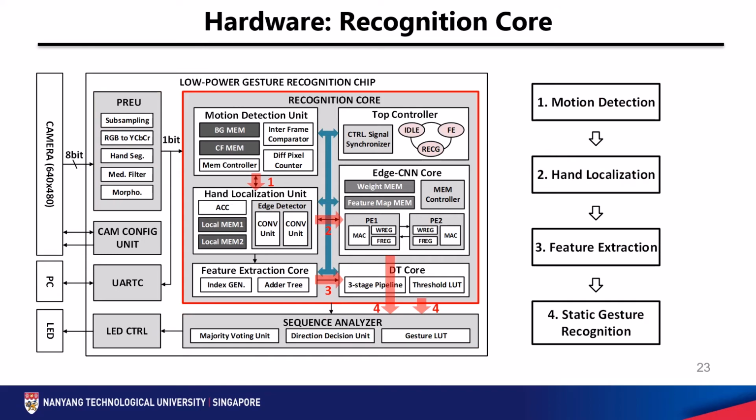The recognition core is composed of 5 main modules. When a motion is detected by the motion detection unit, the recognition process will be activated. The hand localization unit will detect the edge of the hand region and extract the H data for HDN. Then the feature extraction core will extract the features for decision tree. Finally, the HDN core and decision tree core will generate two recognition results for each image.